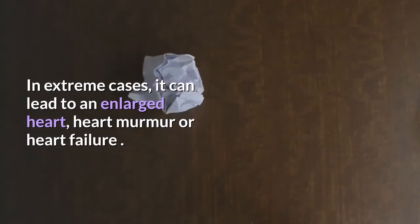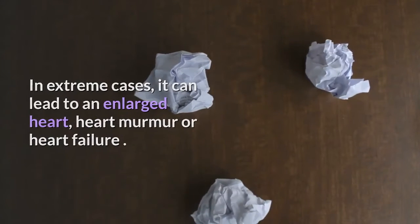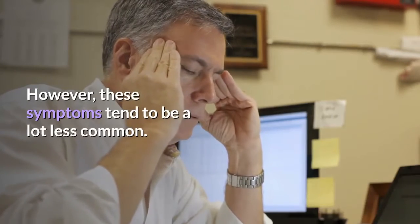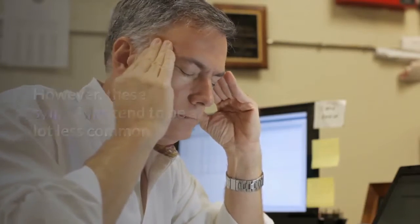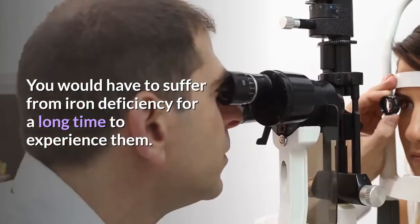In extreme cases, it can lead to an enlarged heart, heart murmur or heart failure. However, these symptoms tend to be a lot less common. You would have to suffer from iron deficiency for a long time to experience them.